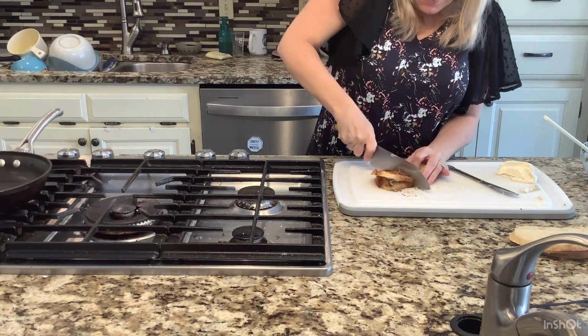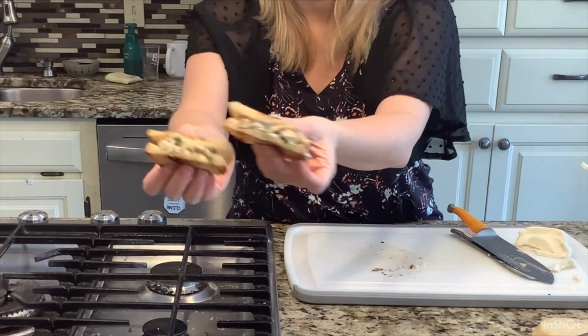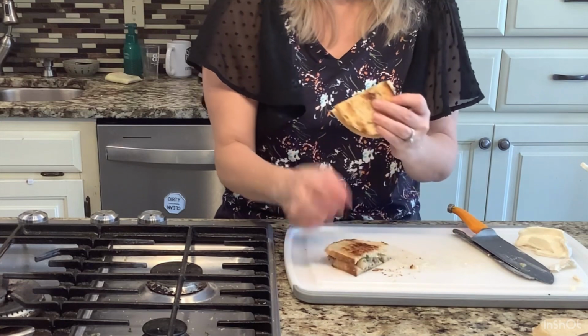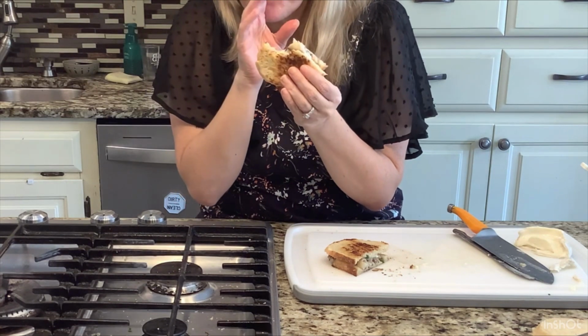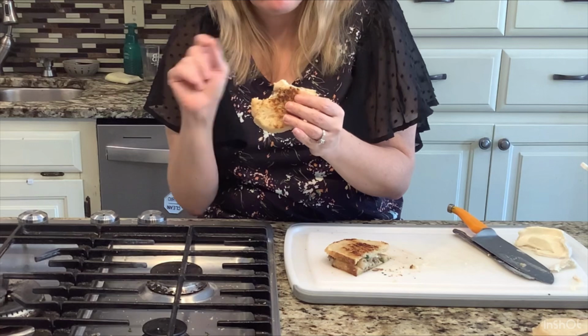While those are cooking in the air fryer, I'm going to cut our sandwich in half, and look at this. It's melted and looks just as good as the first. I love how the herbs are coming through with the little green. I just can't resist. I have got to take a bite of this. And wow, this sandwich is so delectable. The combination of the flavors with the mushrooms and the herbs and the cheese, it is so good.